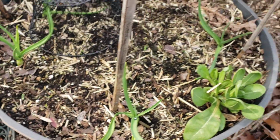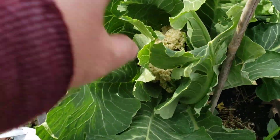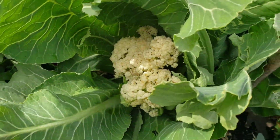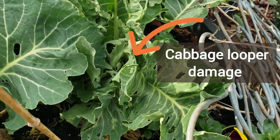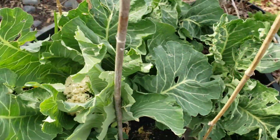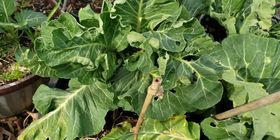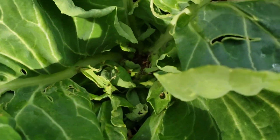And I have some kohlrabi in here. I've reseeded this area several times. The ones from late summer did die with the cold weather. You can see this cauliflower is starting to separate, and I've got lots of cabbage looper damage. And then the cauliflower on the back side here got severe frost damage, and it just turned to black mush. I'm not even gonna put my hand in there.